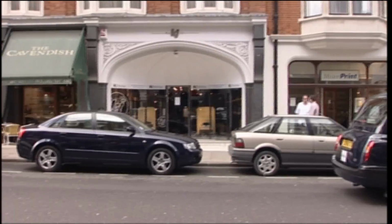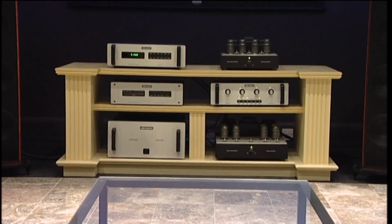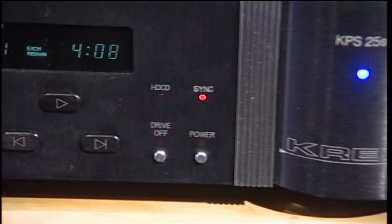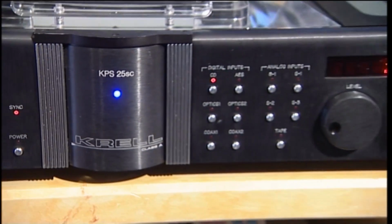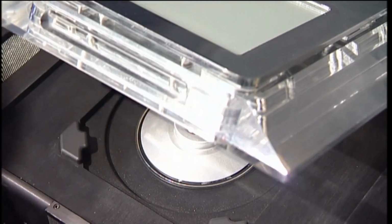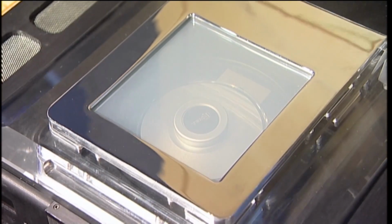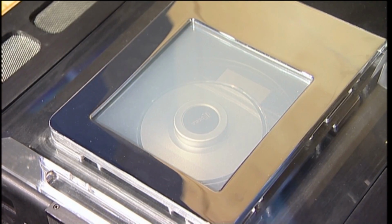This shop contains £1 million worth of ultimate HiFis. That should give you an idea of the standard being set. Take the £25,000 Krell CD player, for example. To minimise laser scatter and deliver a truer sound, pressing play also activates an electronic shutter.